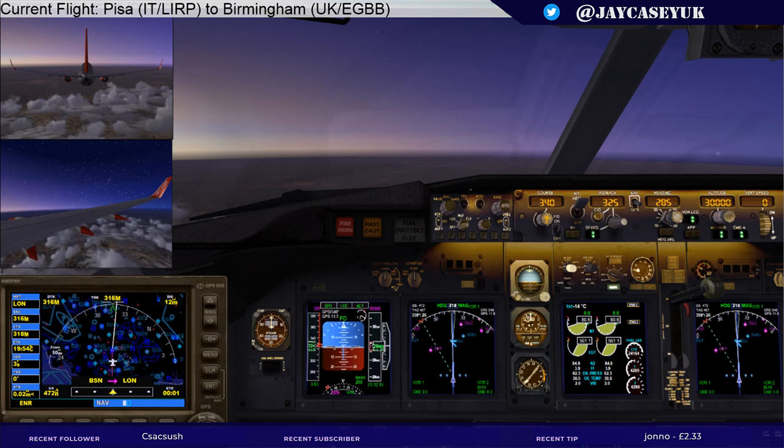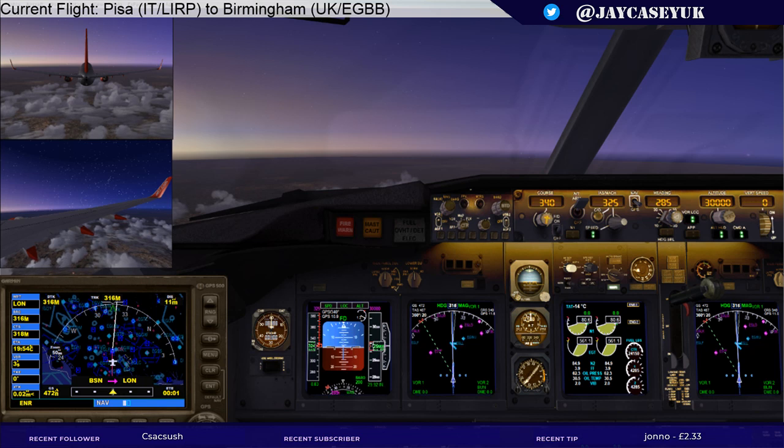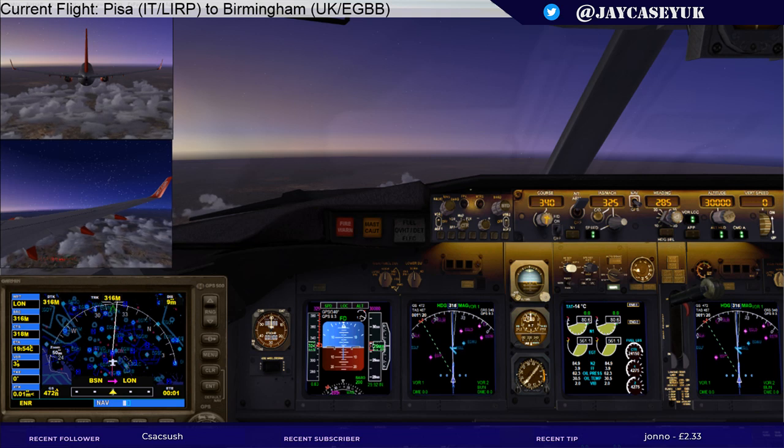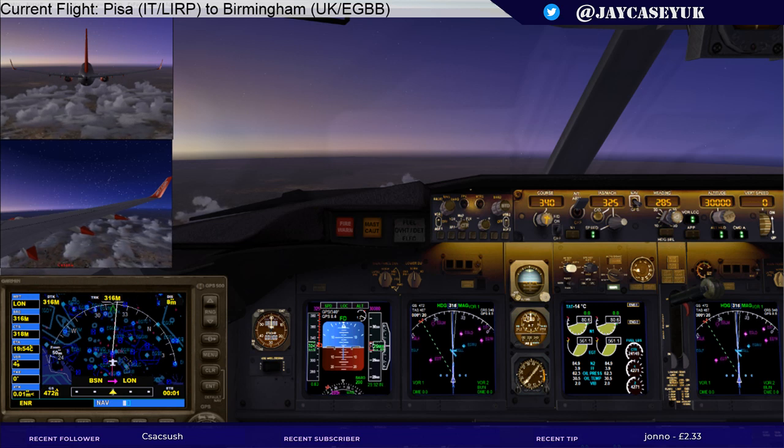But we've got a little turn to the right coming up in about 11 miles time. Once we make that turn, I'd expect we'll get our approach sequence. Hopefully we're going to get a 3-3. If we get a 3-3, we'll be on the ground in 20 minutes time or so. So we'll see what happens.